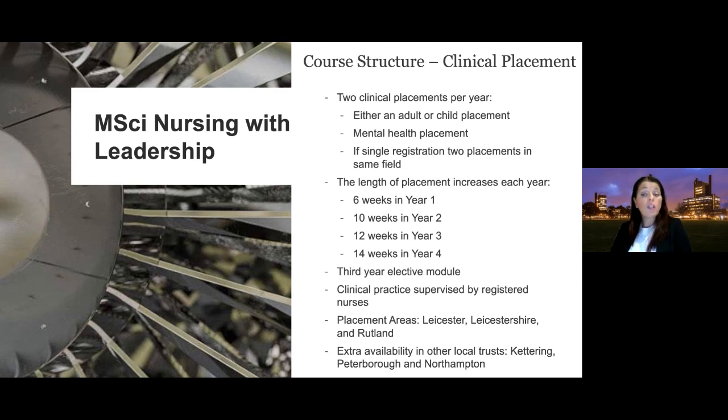Research placements as well, working with research nurses. So there's lots and lots of opportunities. Really, it's up to you where you'd like to go and work. It's up to you to approach that area, and then obviously we work with you in collaboration to secure that 4-week placement.